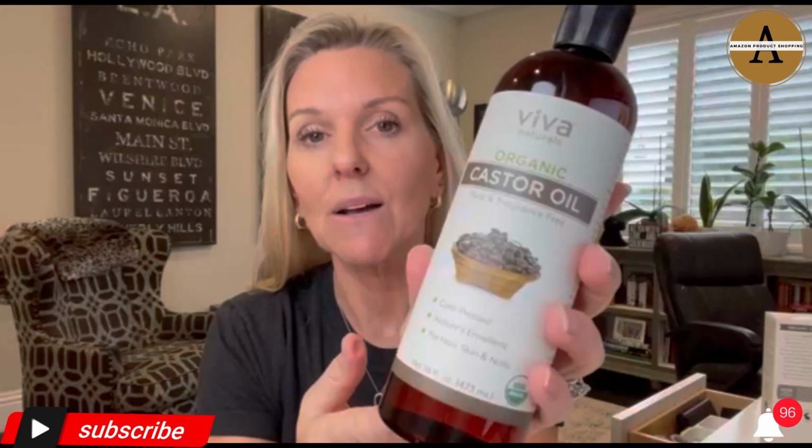Department, hair thickening products for women. Scent, unscented. Special ingredients, organic, solvent and hexane-free. Manufacturer, Viva Naturals. Item form, liquid. Oil consistency, thick liquid oil.